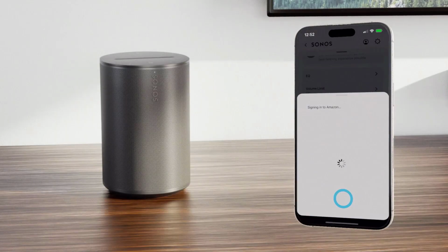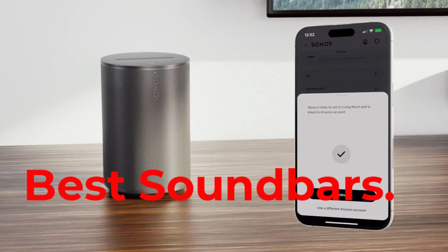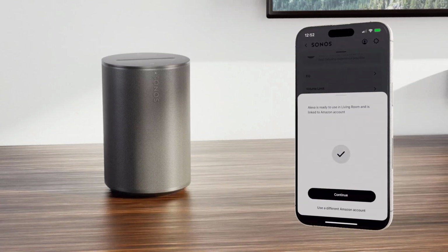Are you looking for the best soundbars? In this video we will look at some of the 5 best soundbars on the market.